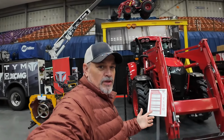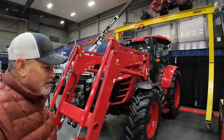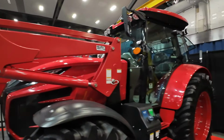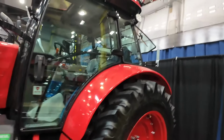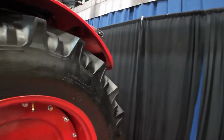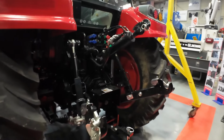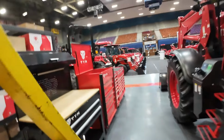One of the big stars of the show is this TYM T130. This sucker is a hoss, right? Look at this thing. Golly. I don't know the details, but I think it's 130 horsepower and then like 95 out of the PTO. Don't quote me on that, but maybe it's even greater than that. But that's a big old doggone machine.